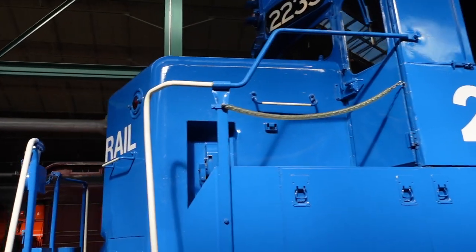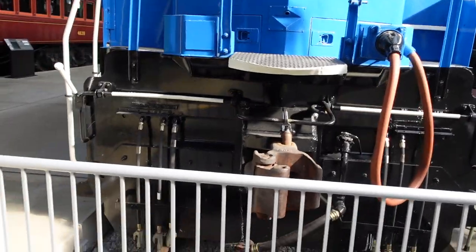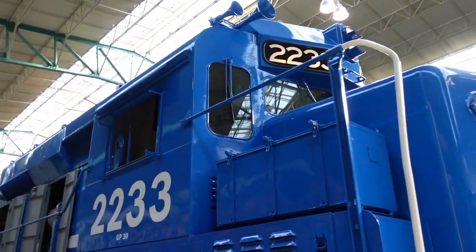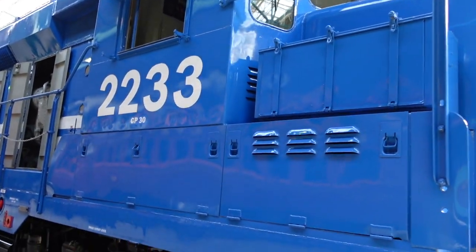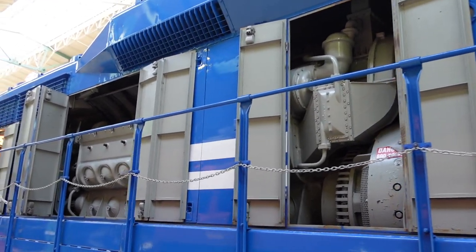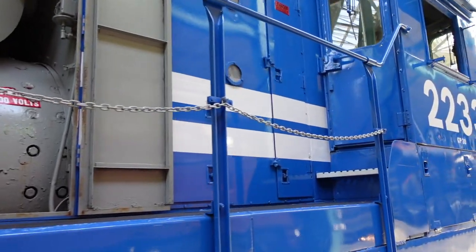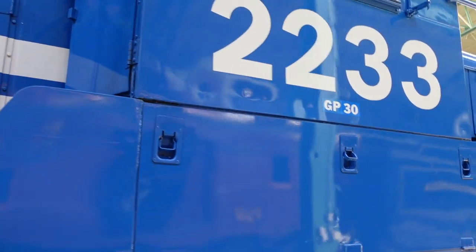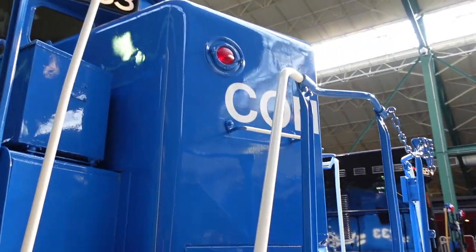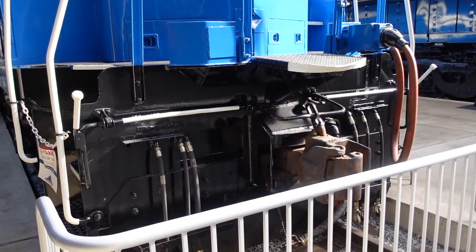This engine's probably from the late 1960s. Let's see. There's the front of her. And one of my good friends that's a Conrail fanatic, Mr. Dockman Production, he mentioned to me that this engine does operate. It has a problem. It can only go in reverse or something. I forgot what they said about it. But you can see inside of this engine. Gotta love that Conrail blue paint. It's so bright and it shines through everything else. Love it. And you can go inside this locomotive too, but because of COVID, I think it's shut down right now.